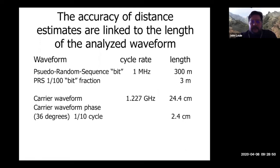The GPS signals broadcast by the satellites are very much like cell phone signals, which are very much like seismic vibroseis signals. They're a coded sequence. They carry ones and zeros in a pseudo-random code sequence, and Wi-Fi uses that, cell phones use that, and GPS uses it, okay. The length of a bit is 300 meters in that pseudo-random numerical sequence. It's coming at 1 megahertz, okay? Generally our phones can look at it down to 1/100th bit fraction and get accuracies to 3 meters, all right?